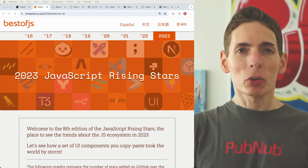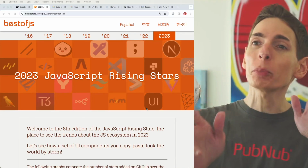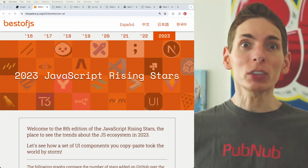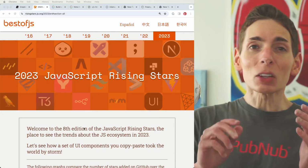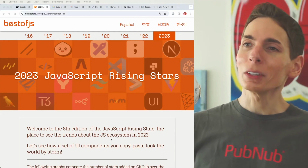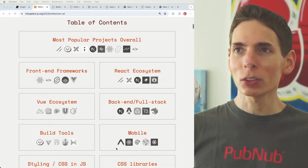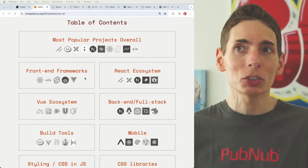Which JavaScript frameworks should you be familiar with, and any of the tools around them, in 2024? If we take a look at all the most popular frameworks we saw in 2023, we see a lot of interesting, well, do we? Let's take a look based on the popularity of all these different options. We have a table of contents here that we're going to look through on Rising Stars JS.